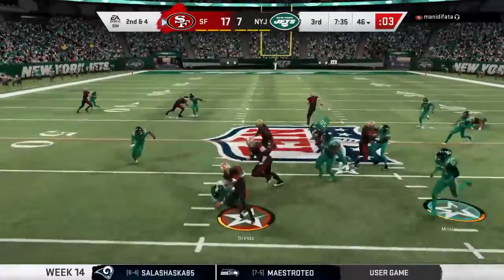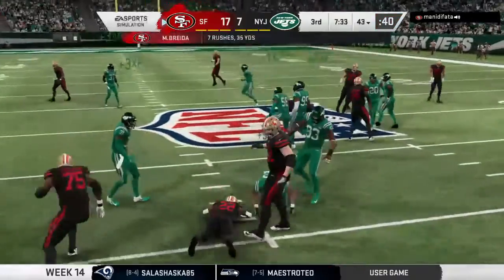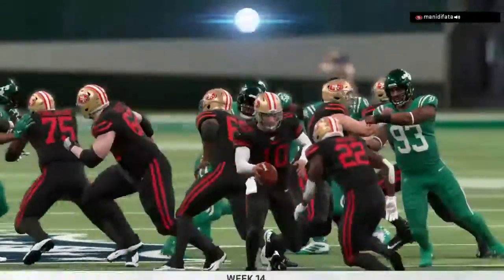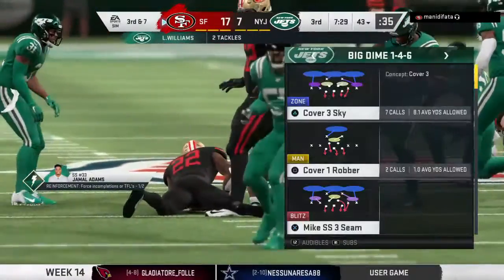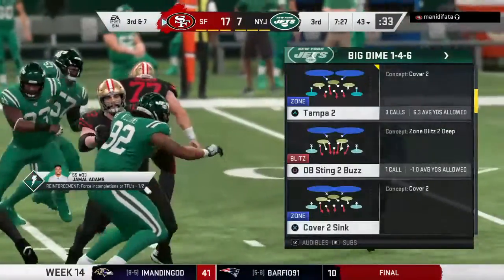They stay on the ground. Again, it's Breida. And forget about finding a lane. He barely had time to look up before he was planted in the backfield. He'll wind up losing 3. And now it's 3rd down.